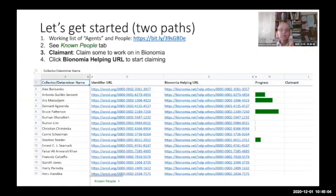So, okay, this is where, could Katie or someone please put the link to the working list of agents in the chat. I think everybody's probably discovered it by now because it's in your working agenda. But this bit.ly link to the working list of agents, someone could pop that into the chat. That would be lovely. Yep, someone's doing it.